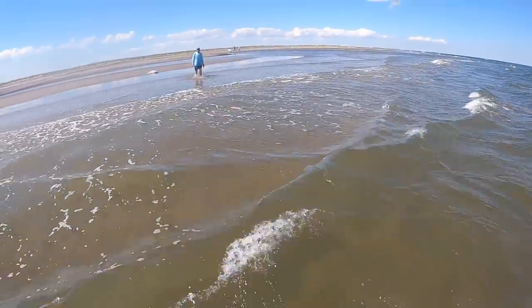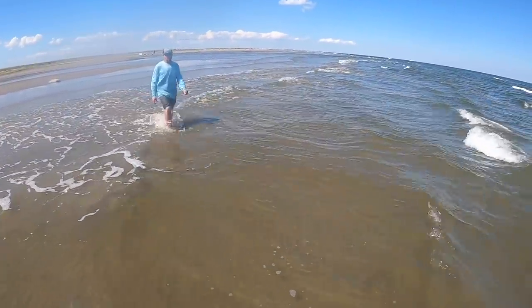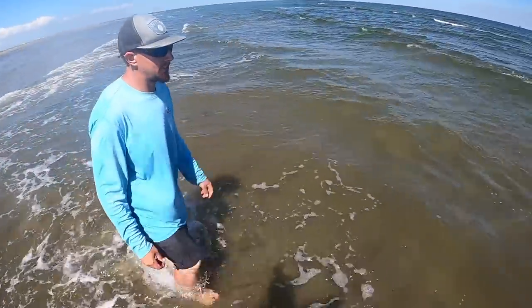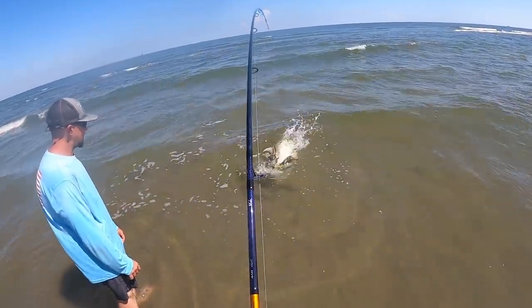It's a nice jack, huh? What? It is a jack, right? Big old canal tuna. What? Oh, they call them canal tunas in Florida. That's a jack. Yeah. I thought it was a jack. That's a good one.